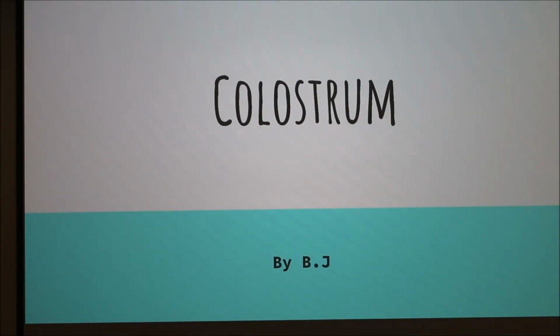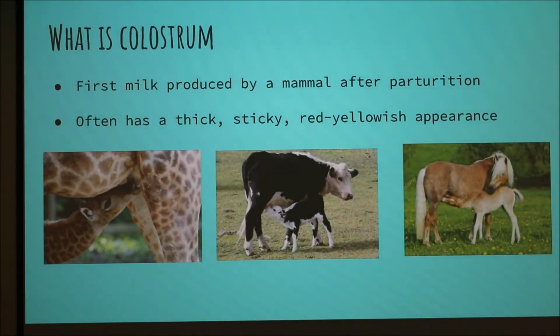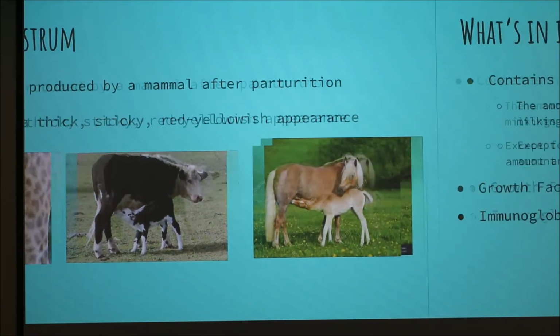Okay, so today I'm going to be talking about colostrum. So, what is colostrum? Colostrum is the first milk produced by a mammal after parturition. And it usually has a thick, sticky, reddish-yellowish appearance to it, which is of course different than regular milk would.